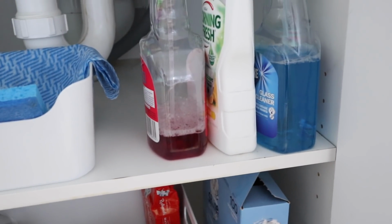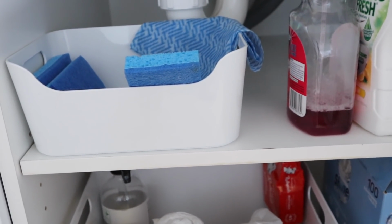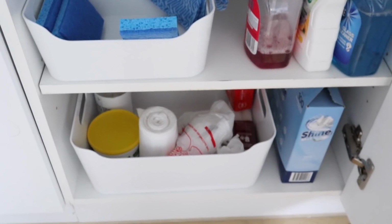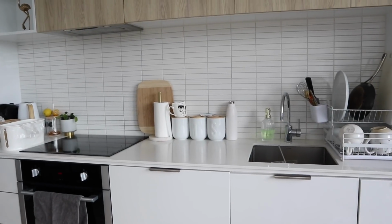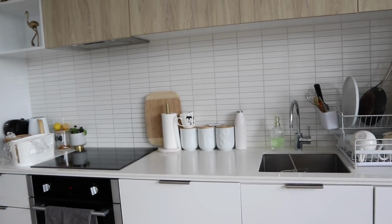Up the top I have my spray products and my dishwashing liquid, and then I have this small container that can sit my cleaning sponges and cloths in, and I just think it looks so much better under here. It's so much neater. So I'm feeling much more organized with both the under sink in the kitchen and the bathroom now more organized. Okay, my kitchen's feeling pretty clean as well. Like the whole house feels clean today, and I wasn't even really trying to get it all clean and organized.